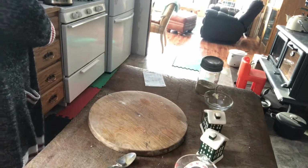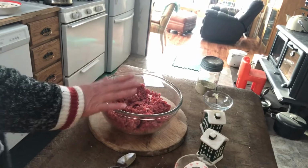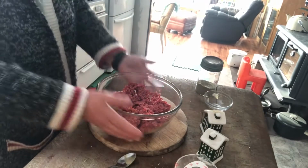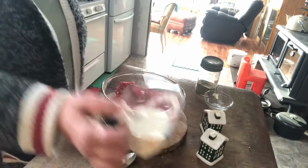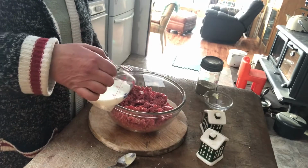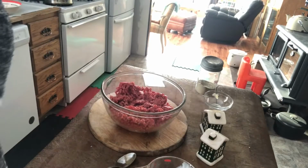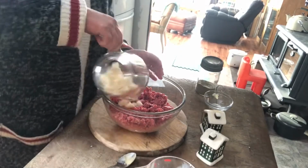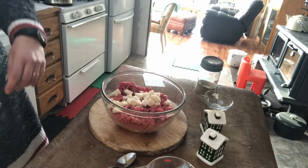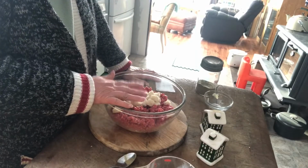Set it aside. Okay, now another bowl that is supposed to be 1.5 pounds of ground beef and 1/2 cup of milk. And 3/4 of a cup of breadcrumbs again. Now these are just the breadcrumbs, not the stuffing. Okay, just plain Jane breadcrumbs. What else does Mom say? So that was 3/4 of a cup of that.